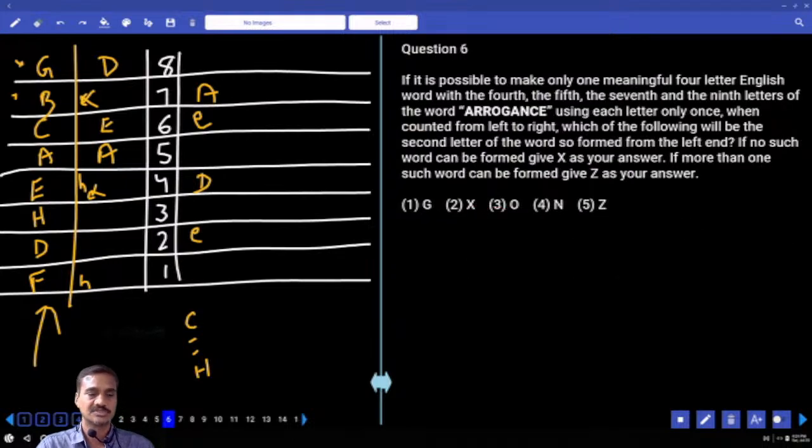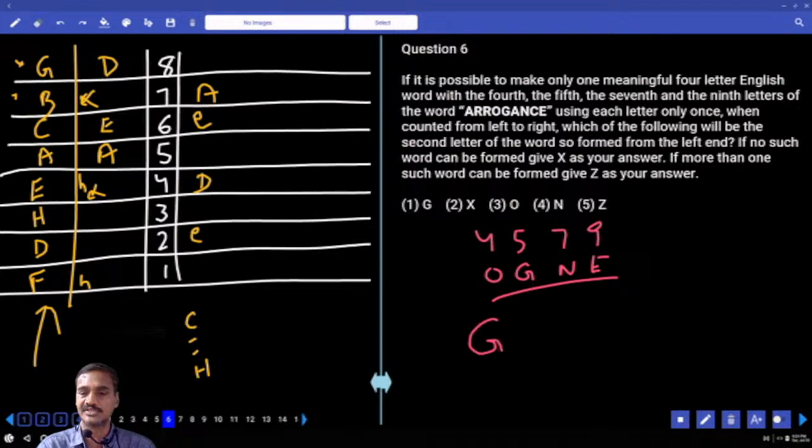Then question number 6, word formation. Now in this word formation, what is the information we have here? And if it is possible to make a meaningful word, what are the letters? 4, 5, 7, 9. Now the fourth one is O, and 5 is Z, and N, and E. Now with the help of these 4, what is the word that can be formed? G-O-N-E, gone. Now gone is the word that can be formed. Then which of the following will be the second letter of the word from the left hand side? Second is O. Choice 3, question number 6.